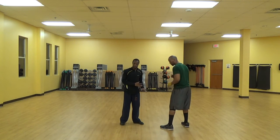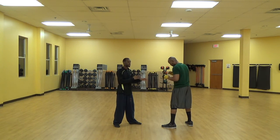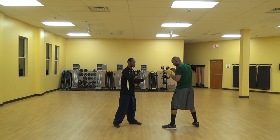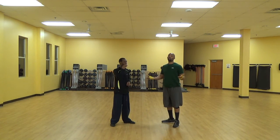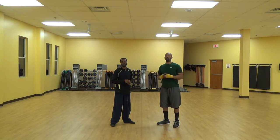So now we're going to do the opposite. Rob is now going to establish his range and keep me at his range for the duration of however long he wants to. Take it away, Rob. Okay, so I'm 6'4". Hakeem is 5'10".